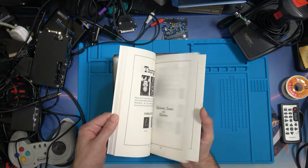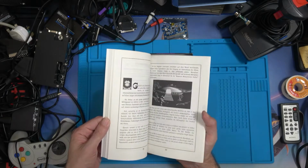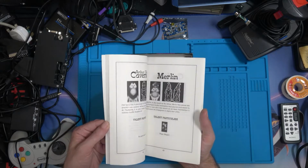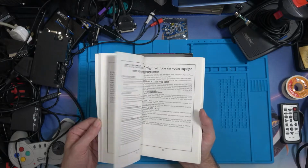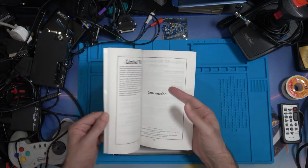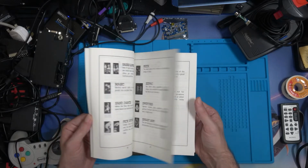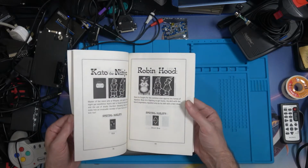So it's a thicker manual, this one. Everything's in here this time, more icons, also more languages, because there's different languages here. So let's see where the English actually starts. That's French. Introduction. So, yep, 32 pages of English stuff. So technical assistance, exits and scores, different icons. But again, you're still having to wander around and do stuff.